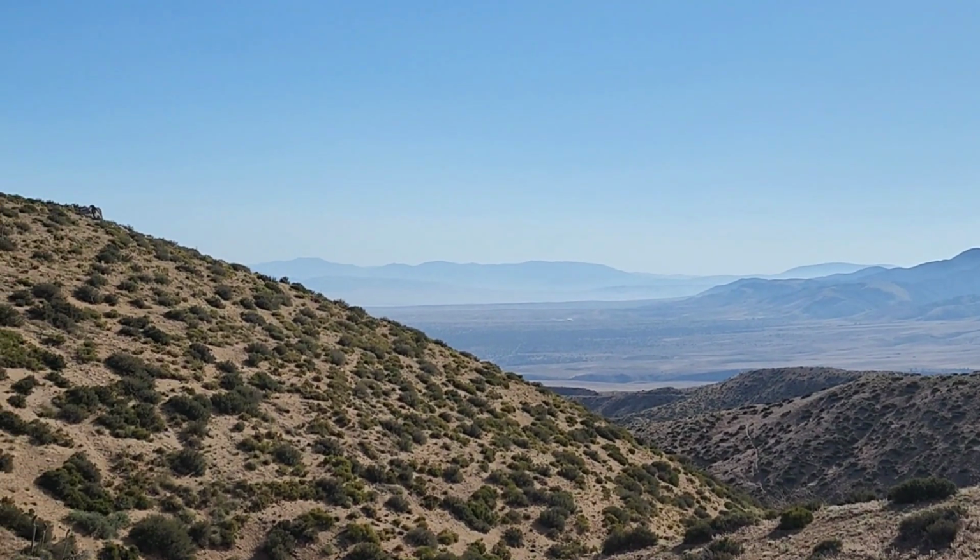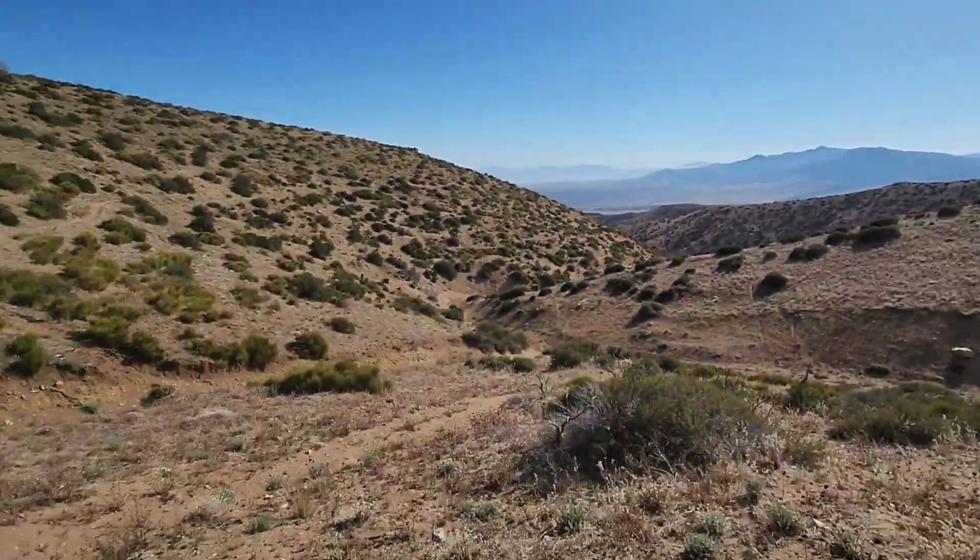Getting further and further away from the wind farm and the aqueduct.